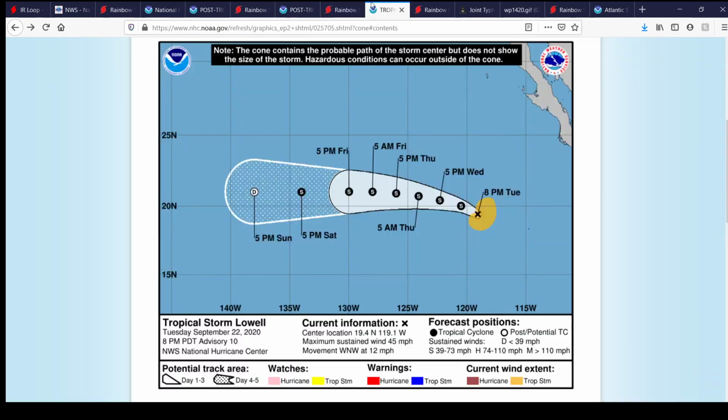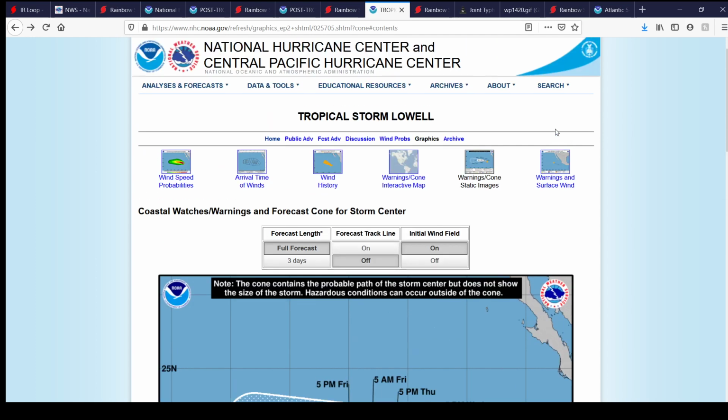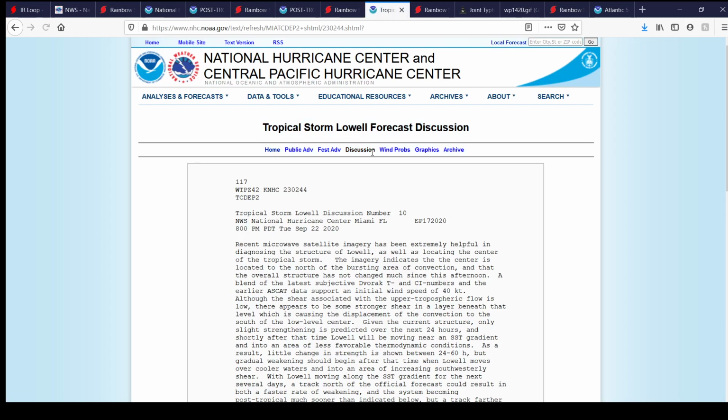And then we also got Tropical Storm Lowell going on in the East Pacific right now, forecast to remain a tropical storm, a 45-mile-per-hour storm. The center is currently located at 19.4 degrees north, 119.1 degrees west. Maximum sustained winds are estimated at 45 miles per hour, moving west-northwest at 14 miles per hour. And this storm also, fortunately, like post-tropical cyclone Paulette, is forecast to stay at sea and really only be a threat for any boaters or marine interests along the immediate area where the storm is.